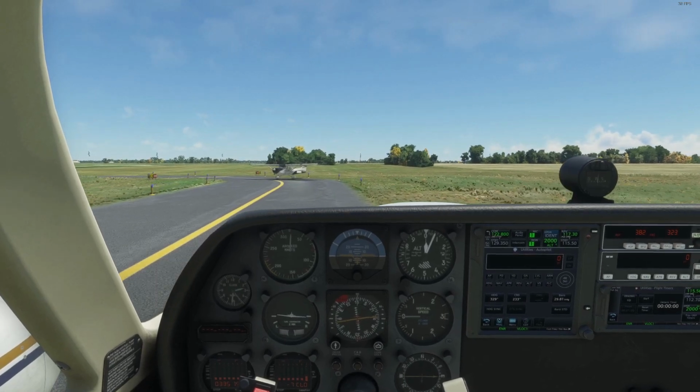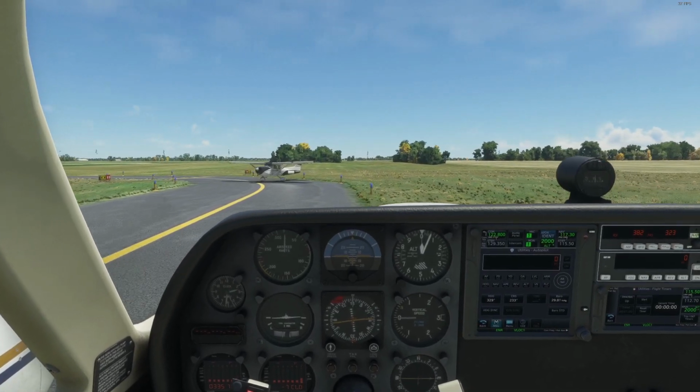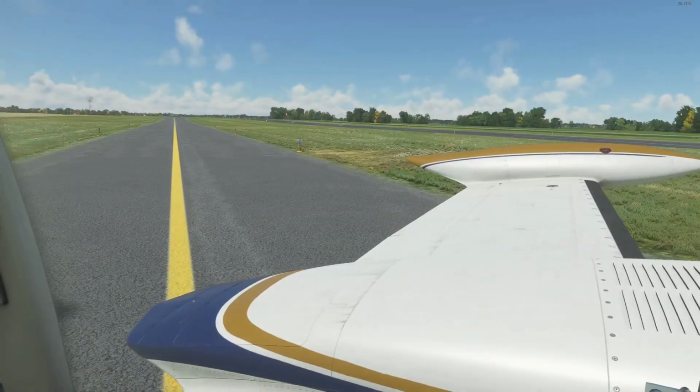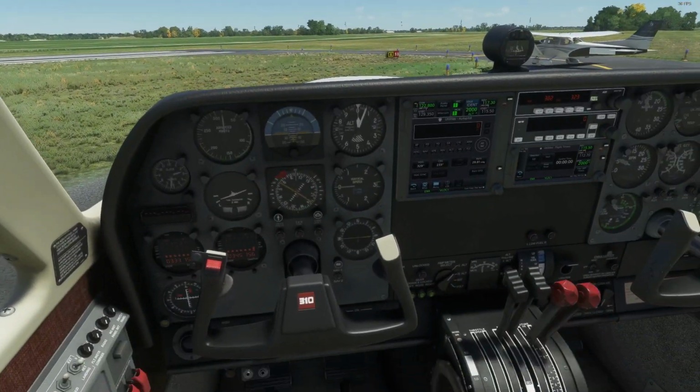Okay, I'll put myself a little bit sideways so I don't blow people behind me when I'm doing the run-up.